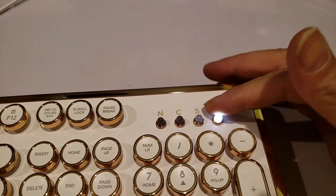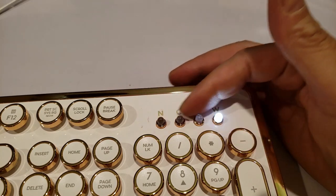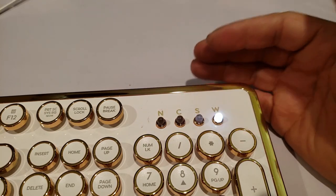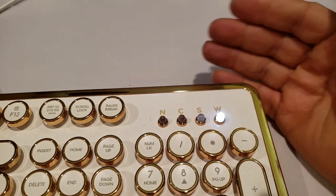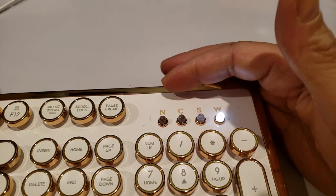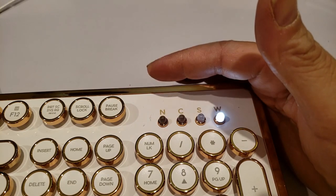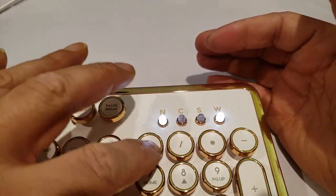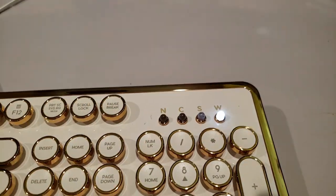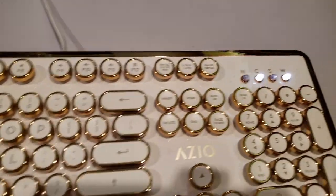The lights are pretty cool too. It gives it an old retro computer keyboard type of look, you know, with the lights and the beeping sounds and all that. It doesn't beep, but it lights up and everything. I think I said this earlier, but let me just go through it again. The N is for number lock. You press the number lock and it turns on. The caps is when you press it, it goes on. I'm pressing it.